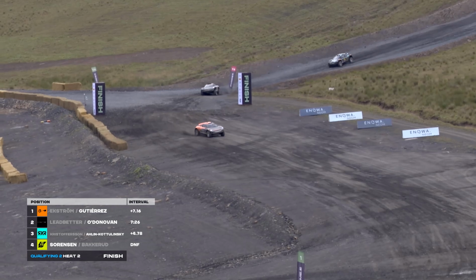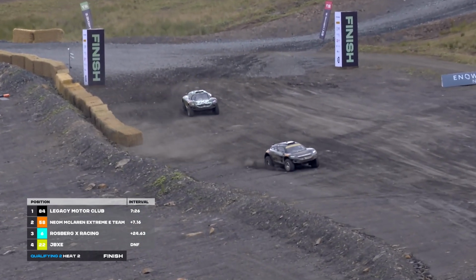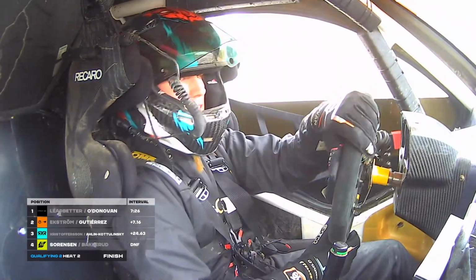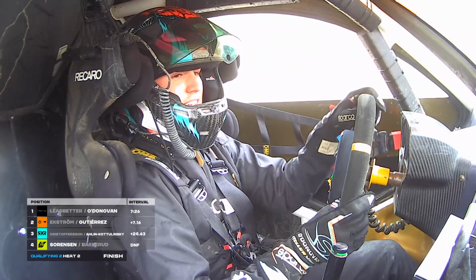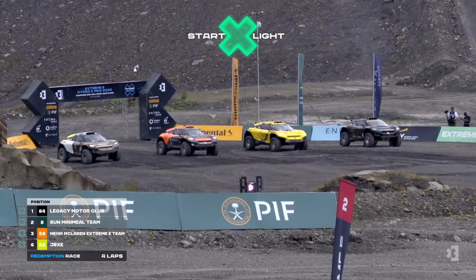Checkered flag falls. It's Leon McLaren who comes over the line first for Gutierrez. We know they've got a penalty for a down flag. O'Donovan gets P2 for Legacy Motor Club. 30-second penalty for RXR, which I'm sure they will appeal. To throw that together in the last couple of hours, can they get some sort of redemption?